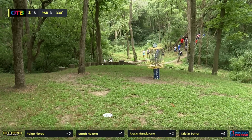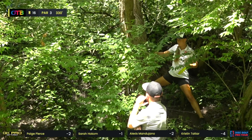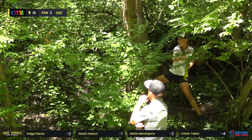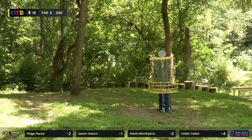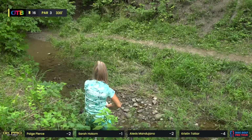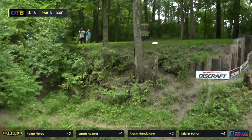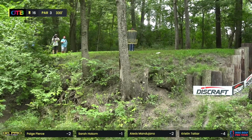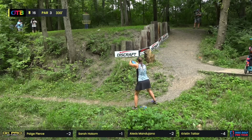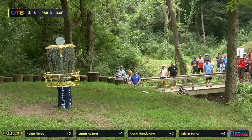Nice floaty little bid from Alexis. She's just outside the bullseye for her par. Paige a little deeper than you'd like to be. Wow. Great little shot. That was all wrist spin. That was really well done. Wow. Dang. Kristin rolled back like 40 feet. Yeah, she's standing in the water. That was a bigger kick than I thought for sure. Where her disc is now is only about 3 feet farther than where her disc hit. And she hit right above that Discraft sign.